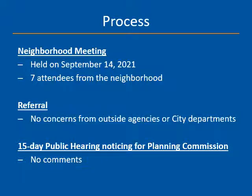As a requirement of the zone change process, a neighborhood meeting was held on September 14, 2021 in a virtual Zoom meeting setting. 7 people attended the meeting, and the notes from the meeting are included in your staff report. No major issues were expressed regarding the proposed zoning or use.